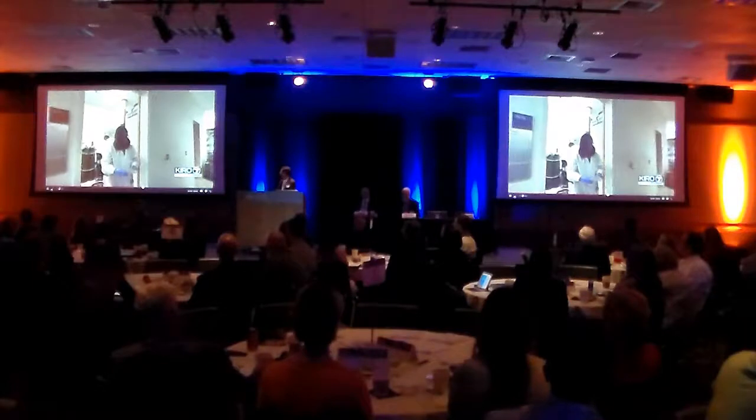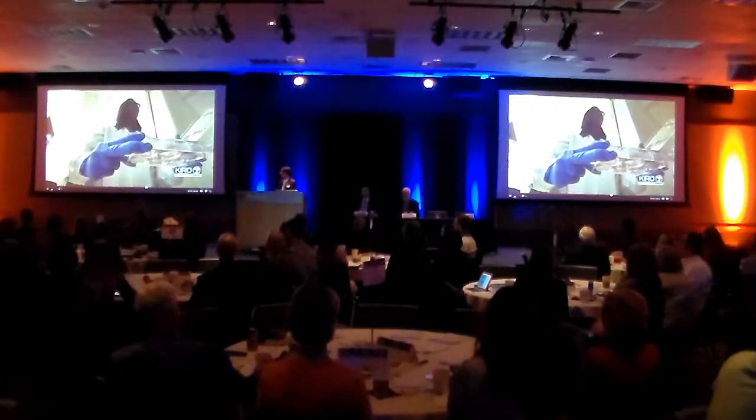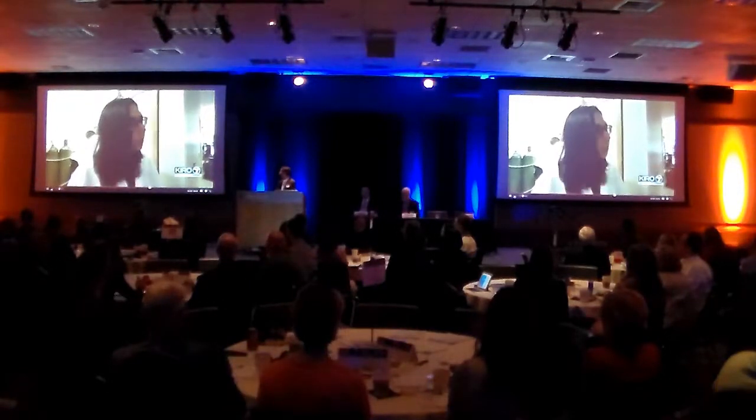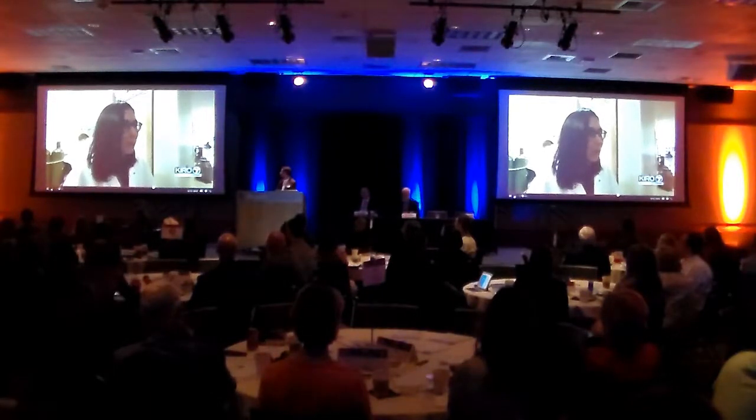For example, these kidneys are visible to the naked eye because they've been injected with a disease that makes the organs swell. These have not been treated with drugs. We're just letting them grow to study how they behave.